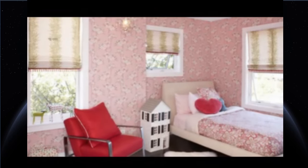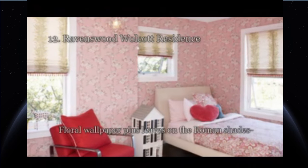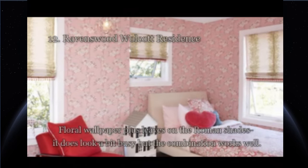12. Ravenswood Wolcott Residence. Floral wallpaper plus leaves on the Roman shades. It does look a bit busy, but the combination works well.